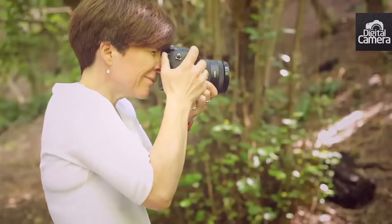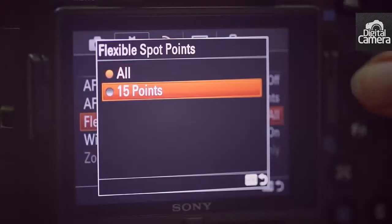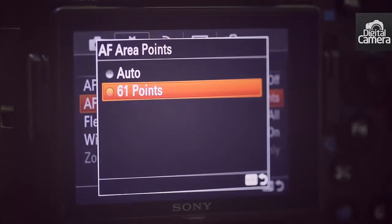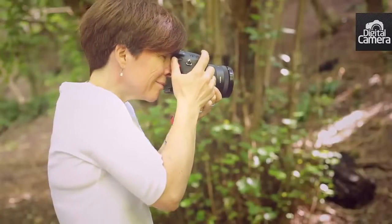The big news with the A77 II, however, is that Sony has put a lot of work into the autofocus system, and there are 79 AF points, 15 of which are the more sensitive cross-type. In comparison, the original A77 has 19 AF points, of which 11 are cross-type.